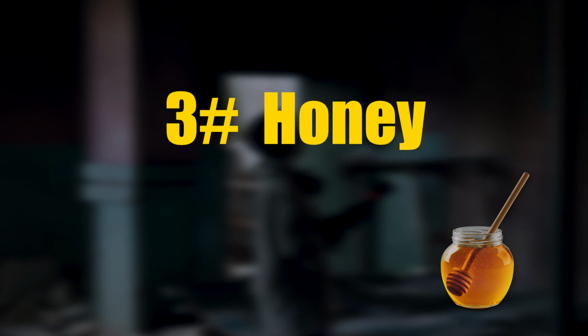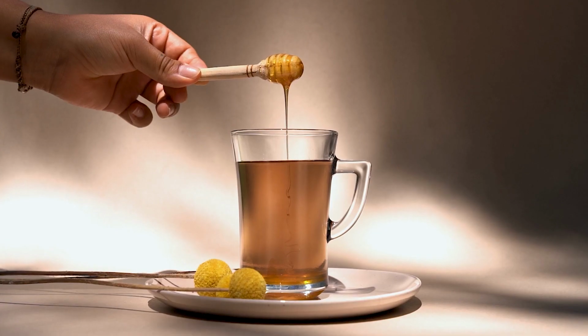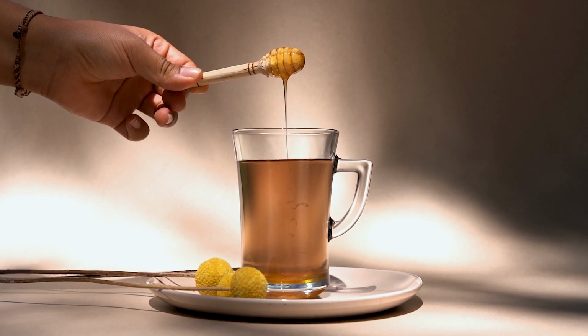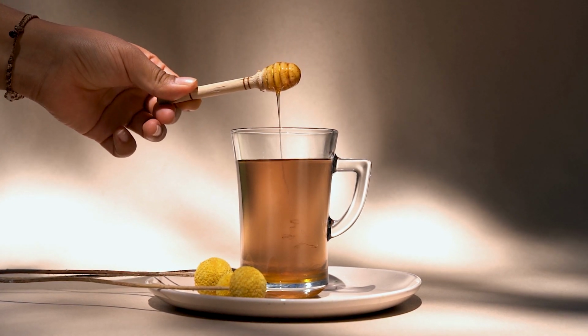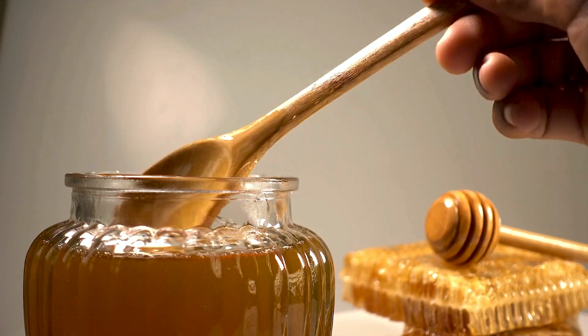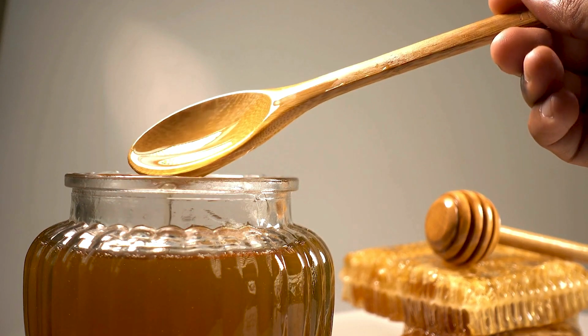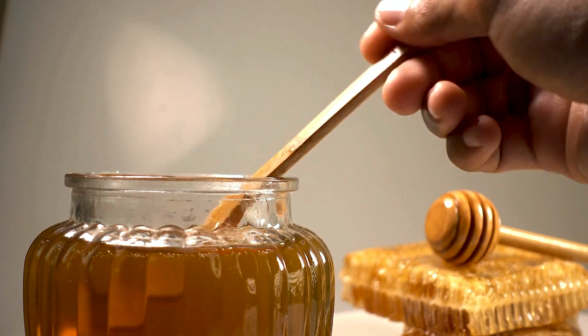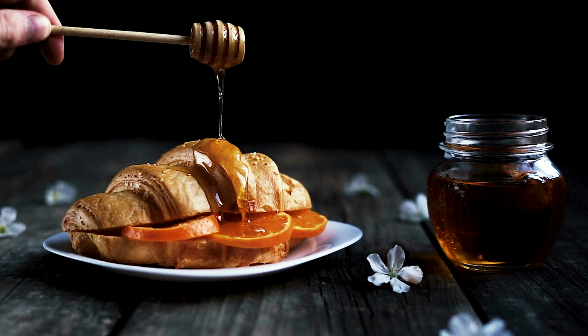Number 3. Honey. Why honey, you ask? Well, let me explain. Honey isn't just a tasty treat. It's a crucial item for survival. This golden liquid boasts an incredibly long shelf life. Archaeologists have uncovered pots of honey in ancient Egyptian tombs that are over 3,000 years old and still perfectly edible. How's that for durability?